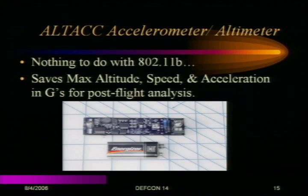Another piece of electronics on board the rocket near the top is called an Altus accelerometer and altimeter. Basically, the accelerometer calculates altitude just based on inertia. The altimeter uses a barometric pressure sensor to calculate the altitude. Nothing to do with wireless, however, very critical as it's the instrument that happens to blow the chute out at the peak altitude.